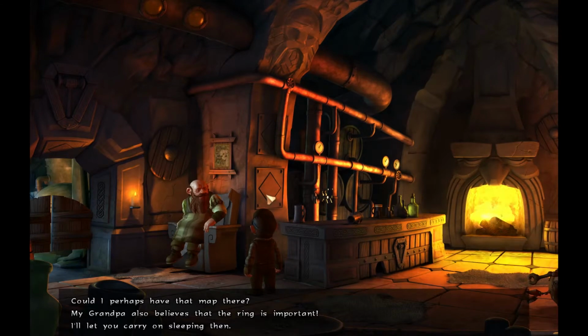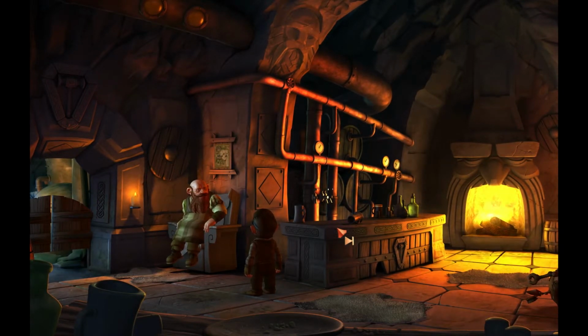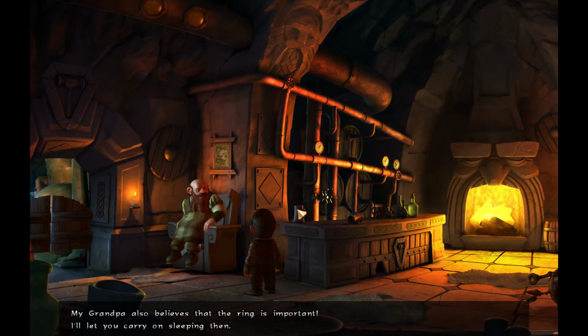Okay, so he has no helmet. Maybe we can get the map then at least. Master Brewer, sir, could I maybe borrow that map over there? What, that? Oh, lad, that map shows the finest taverns in the land. And this one's on it, too. To be quite honest, there hasn't been a lot going on here since war broke out. And I've got no chance of being featured again. That's why the map is staying where it is. But can't we use it in a copy machine maybe? You got a copy machine around the back, Master Brewer?